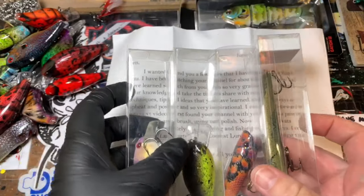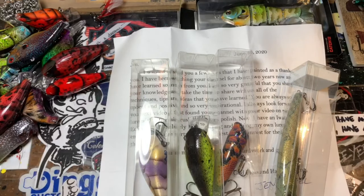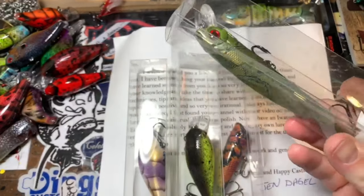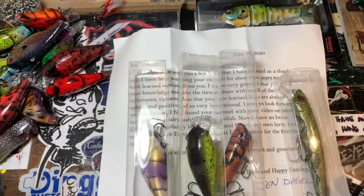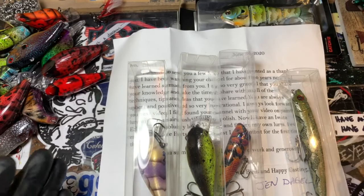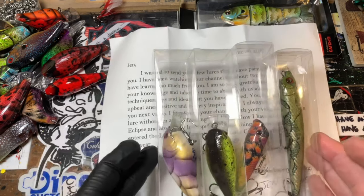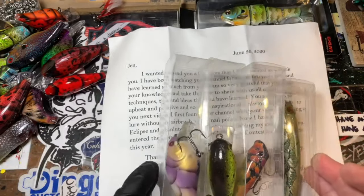I'm just thrilled to get a letter from you guys. But when you send me cool stuff like that, you know this is not going to sit on my shelf, Jen. This is going to get fished. I might even take this little dude out for some brown trout. Maybe the pop, I don't know. This is just really cool, but it needs to be fished. When we create things, they're meant to be used. Some people just like to admire it, and that's cool. I like to use stuff. So Jen, I'm going to get use out of this. I promise you. Thank you so very much.